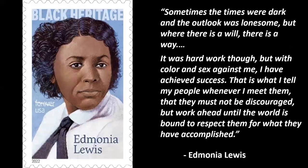And then here's a great quote from Edmonia Lewis. I like to include quotes from the artists. I talk about the artists, but it's great if you can learn about them from their own words. Even though she was successful, she had a lot of challenges in life that she had to overcome, and she's really a great inspirational story. She said in one particular interview, sometimes the times were dark and the outlook was lonesome, but where there is a will, there is a way.